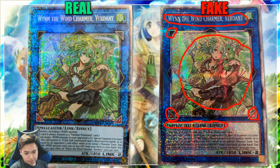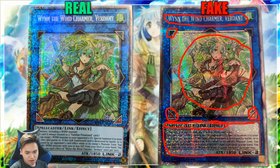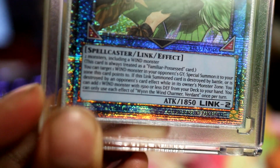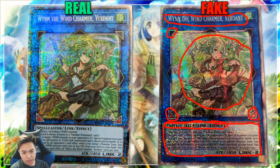And next, this is a big one. The whole entire text box. The whole damn text box. If you look at the real one, the text box is not foil. There is no foiling, no prismatic-looking, starlight, extreme, super special, awesome shininess in any of the box. Nothing. And here, it's there.